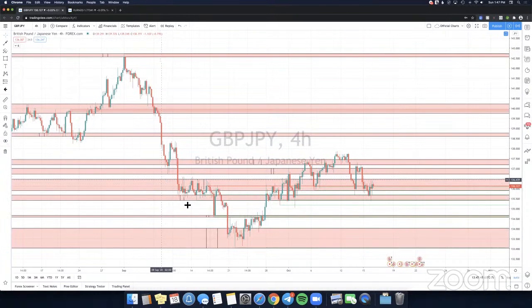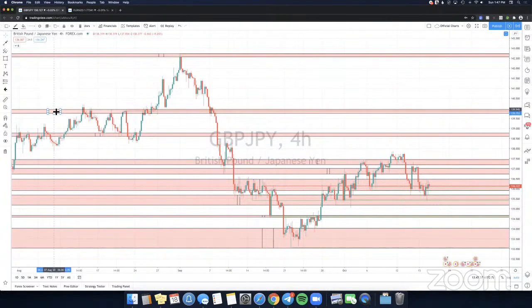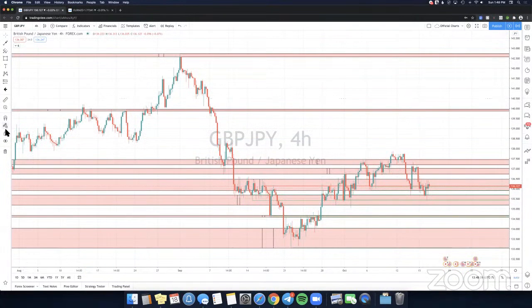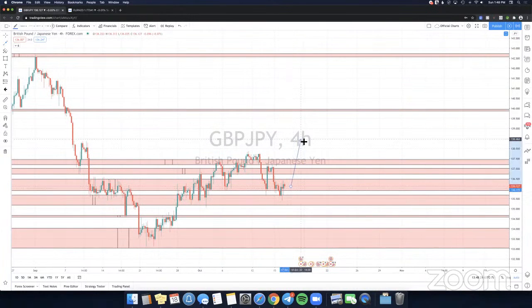So this is a messy pair. Let's see, there's a lot of zones here. And there's a lot of zones that have disappeared since then. All right. Delete this one. All right, everything lines up from last week. Doesn't look like it moved too much. But yeah, right here, this upper zone is going to be 136.471. And this lower zone down here is going to be 135.917. So until price breaks above here or below here, then we're probably not going to take any trades for GJ.